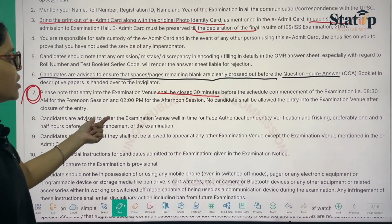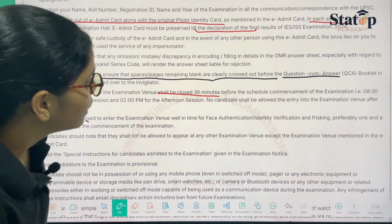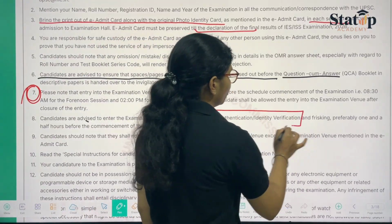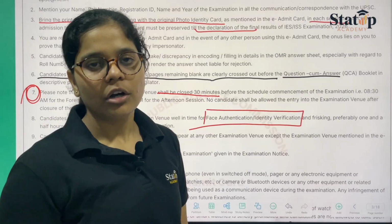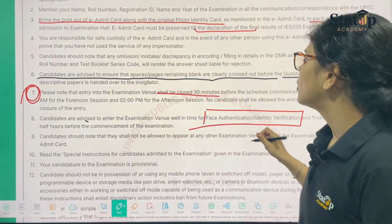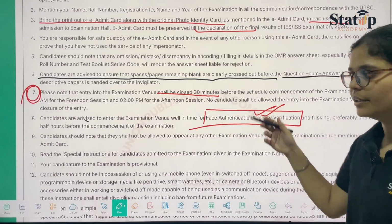So this has to be marked important. Candidates are advised to enter the examination hall in time to face authentication and identity verification. Do not wait for 8 o'clock. Do not wait for the clock to strike 8:30. You just go before because verification also has to be done.